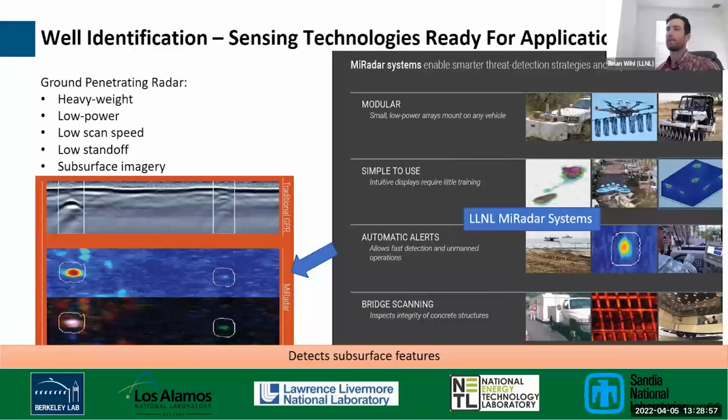Ground penetrating radar: heavy weight, low power, low scan speed, low standoff, subsurface imagery. Miradar chart with rows of photos. First row labeled modular has 3 photos: a truck, a drone, and a ground vehicle with Miradar tools attached. Next row is labeled simple to use, with 3 photos: a surface imagery, an aerial view, and a subsurface imagery. Next row is labeled automatic alerts with 3 photos: a drone flying over a waterfront area, surface imagery of a well, and a person driving the equipment. Last row is labeled bridge scanning with 3 photos: a truck pulling a trailer with a person in the door, a red and black imagery with crisscross pattern, and a photo of the inside of the bridge with the scanners.